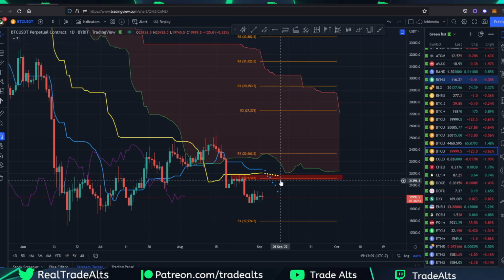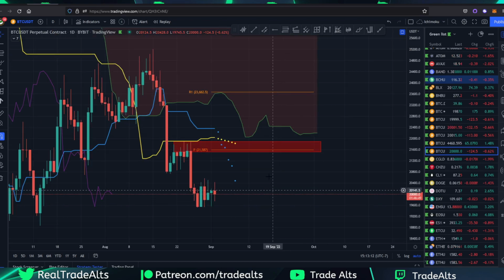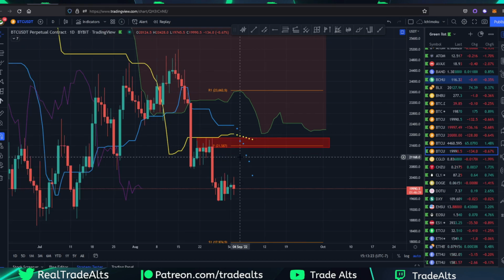Throw on the new monthly pivot. So these are September's pivots. Literally the September pivot is 21,587. It shows you how important of a level this is. Beautiful confluence here. I do like that quite a bit. So again, that's a really nice confluence.